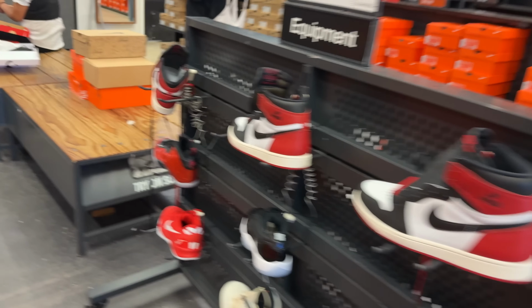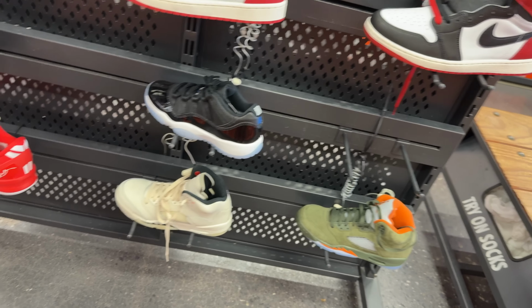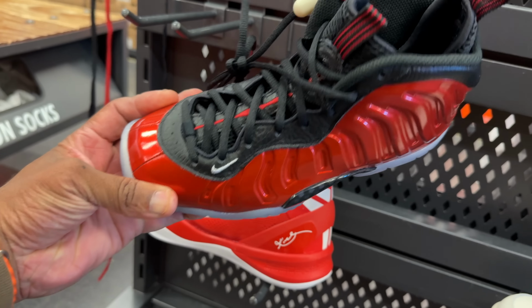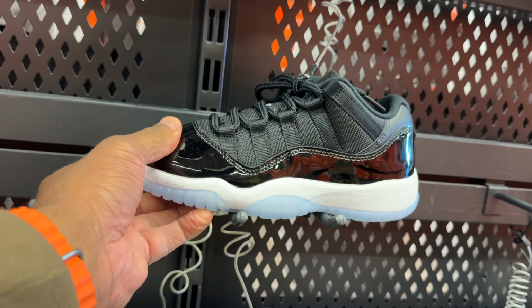Oh, they got the Air Jordan 1s Reimagined in the building. They actually got 2 pairs, and the rest of those been here since my last visit, with the exception of these foamposites. The red metallics, I actually like these. These are 134. We also got the 11s. Those are 150. I like those.